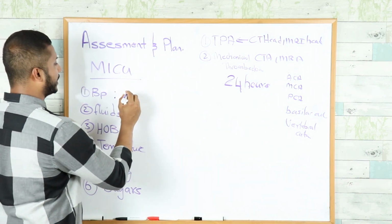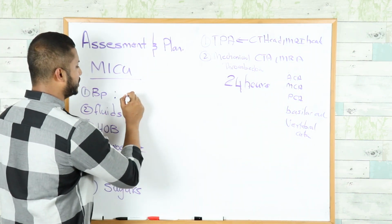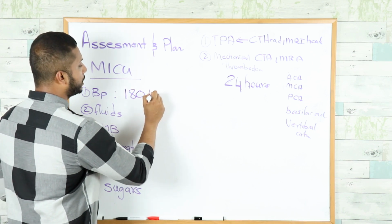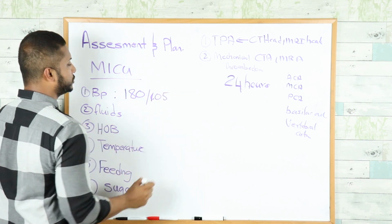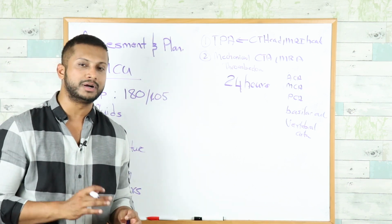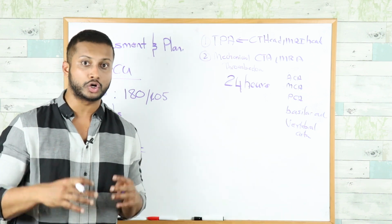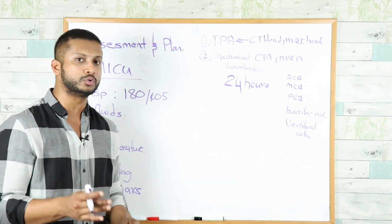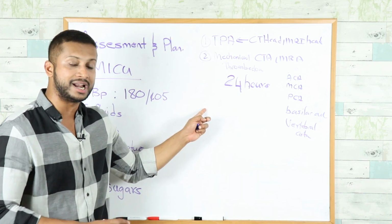The blood pressure target in a patient who has received this procedure is in fact going to be 180/105. The idea is you want to still have some component of permissive hypertension, however not too high, but this is your mark, 180/105. You'll see a patient who comes in who doesn't get this procedure done at all.